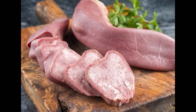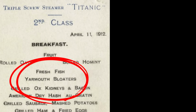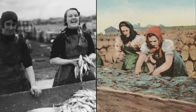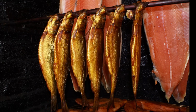For second-class passengers, there was still a very swanky dining room, but again, some bizarre-sounding dishes. The big ones that stuck out to me were the Yarmouth bloaters. Sounds delectable, doesn't it? Yuck. The gamey herring were prepared by the fishwives of Great Yarmouth on England's east coast. The fish are cold smoked, salted, and whole. The name bloater comes from the Swedish term blota, which means soaked or steeped.